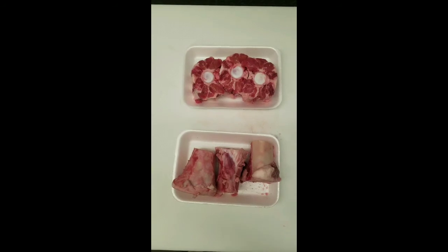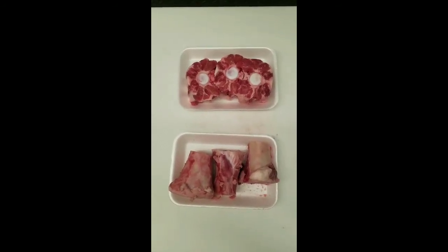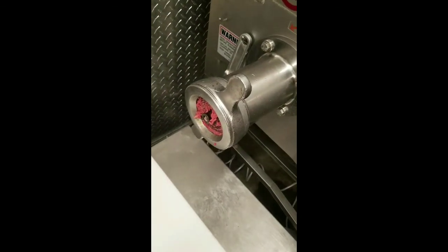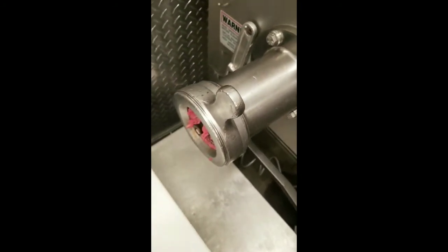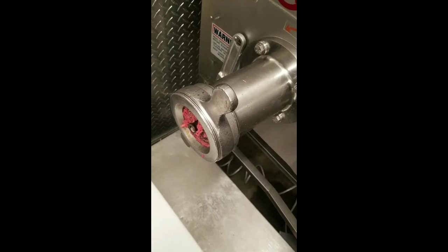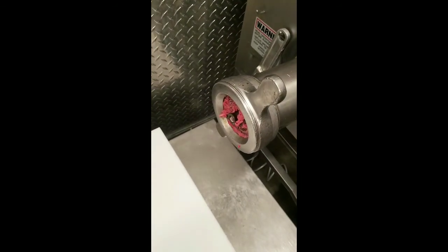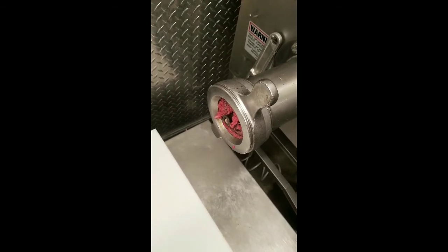Another one that I didn't bring up. Let me think. Not too many others. Because I use an industrial machine, I can't grind a lot of pieces. It gets stuck in the head here, if you can see. It gets ground up and it gets stuck in here. So if you have something that's a pound, you might get like three-quarters of a pound of it. You won't get everything out of it. And then what I'd have to do is add meat to it, and then it's not the meat that you initially bought. So that's my other gripe.